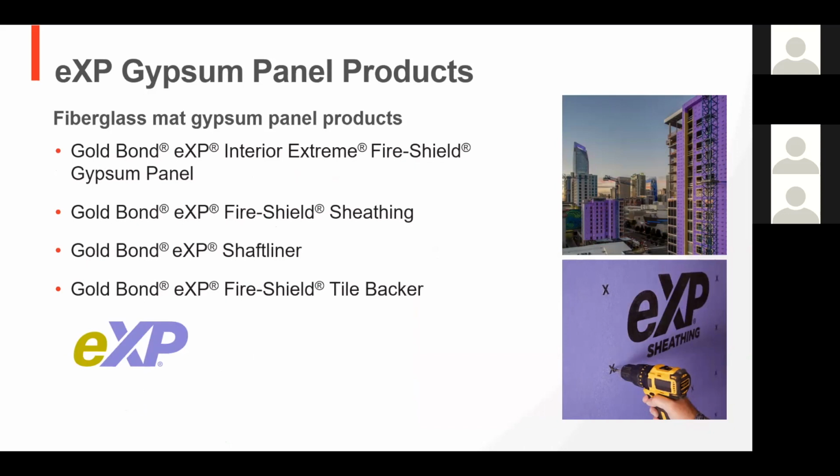EXP is our glass mat product line. So we just put an E in front of the XP. It's really for extra protection. With the glass mat products, we literally take the rolls of paper off the production line and we put on rolls of fiberglass mat. The advantage we get with fiberglass mat is that it does not absorb or wick moisture.